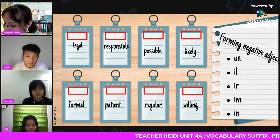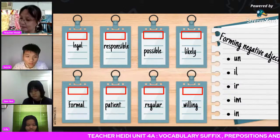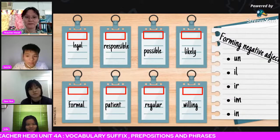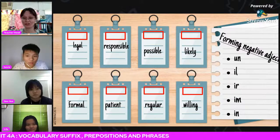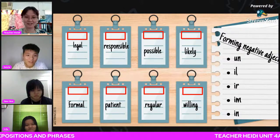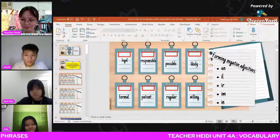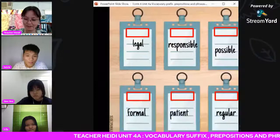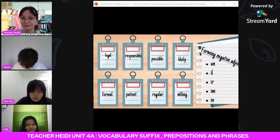Okay, not yet, don't have. How about, Teacher, we typed responsible in the chat box already, madam. Oh, no, I cannot see anything in the chat box. You typed already, but I cannot see, unless I escape. Wait. Then I cannot share using this one. I have to share using another one, then only I can see the chat box.